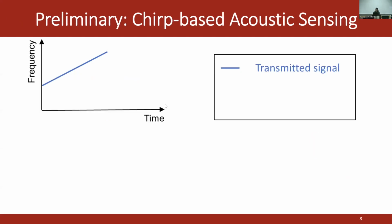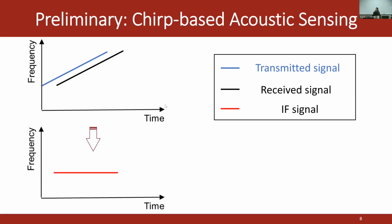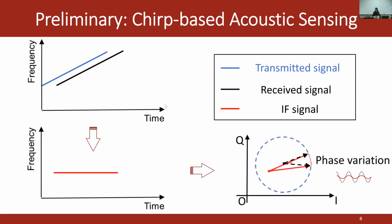We adopt chirp signal for fine-grained movement detection. As shown in the figure, chirp signal is a frequency modulated sine wave whose frequency sweeps linearly over time. And the received signal is a delayed version of the transmitted signal. We multiply the transmit signal with the received signal to derive the intermediate frequency signal, and the phase is extracted from the intermediate frequency signal.